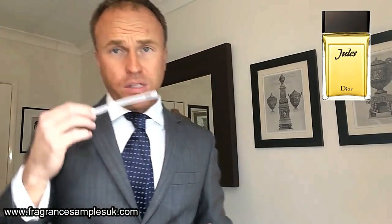Very, very nice if you like your old school fragrances. If you don't like old school fragrances, if you find dated things off-putting, this probably won't appeal to you. It's definitely for the older person. It's more likely to appeal to people 30 and upwards. It's the kind of fragrance that could be a signature scent, but it has to be for a real fragrance connoisseur who doesn't mind standing out in the crowd a little bit. So, well worth checking out Dior Jules.